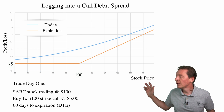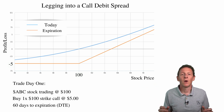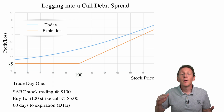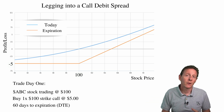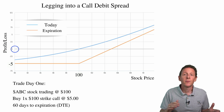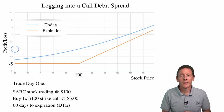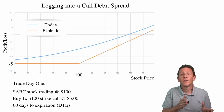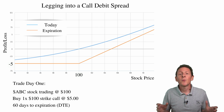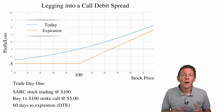So, if we look at this option payoff diagram for ABC stock, on the vertical y-axis we can see profit and loss. As you move higher up the axis, so profits increase. The point at which the horizontal x-axis intercepts this y-axis is the position break-even. On the horizontal x-axis is the stock price and the option strike prices. As we move from left to right, so the price of the stock becomes more expensive and the option strikes higher.